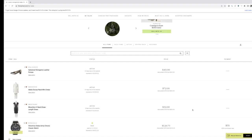So moving on, these Salvatore Ferragamo leather pumps, these are like a vintage pair. I've had them a while.